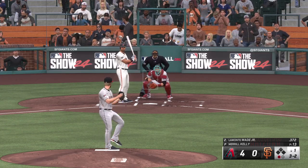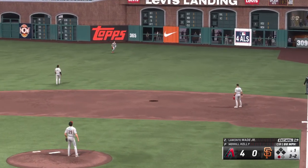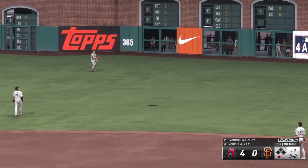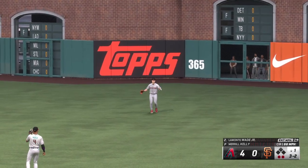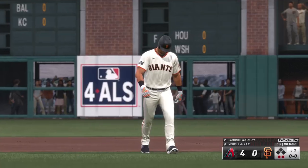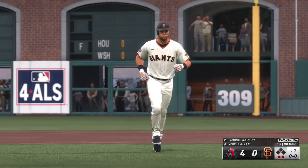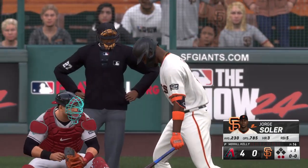One down, bases empty. This one in the air, right field. McCarthy settles under it. Makes the catch for the out. Two down. Batting third, the center fielder. Two outs, bases empty. Jorge Soler up at the plate.